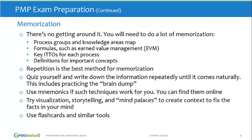Much of the material on the PMP exam requires memorization. You can't avoid it. You have to memorize. These are the things you need to memorize. The process map with all the process groups and knowledge areas, and where the individual processes, all 49 of them, where they fit in on that map. You'll also have to memorize all of the formulas, especially the earned value management formulas. You don't need to completely memorize all the ITTOs for all the processes, but you should know the key unique ITTOs for each process. And you need to be able to define important concepts.